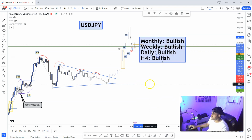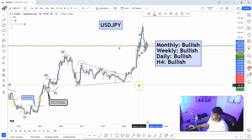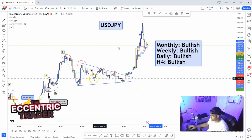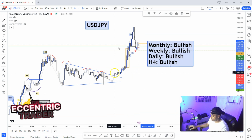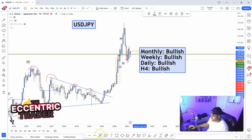Alright, y'all, let's look at UJ. So UJ has been on a bullish trend as far as the monthly time frame is concerned, I would say since about 2021, 22. Well, yeah, 21, 22. And so these are pretty much the breakout candles that I wanted to point out.